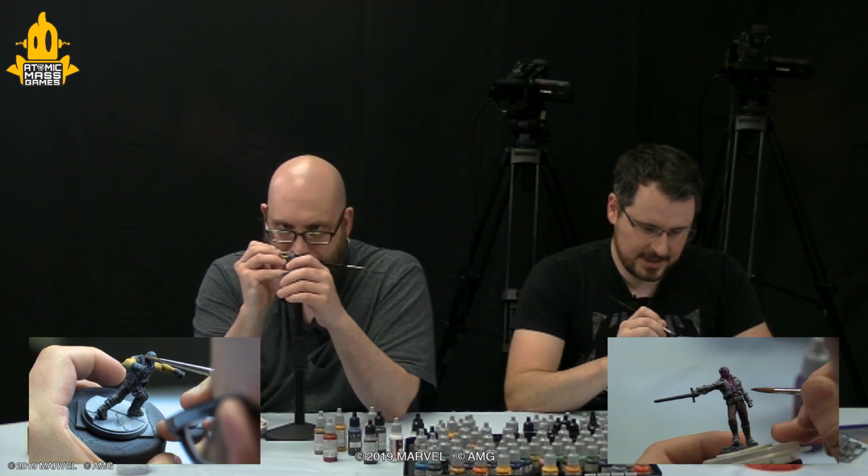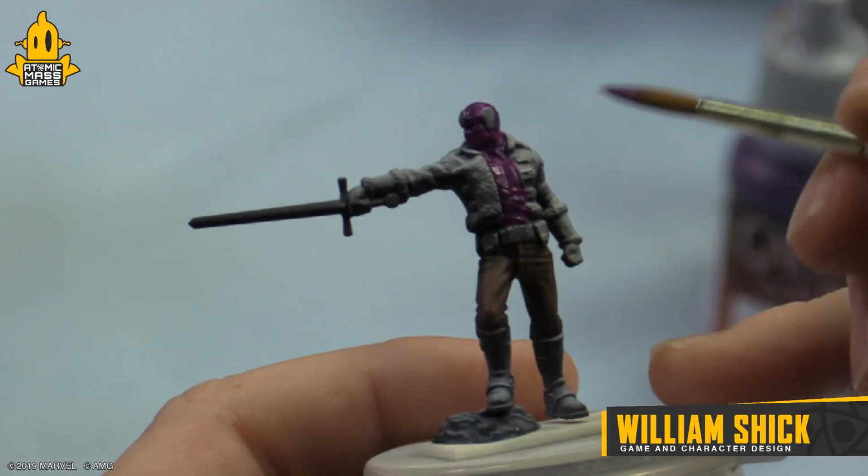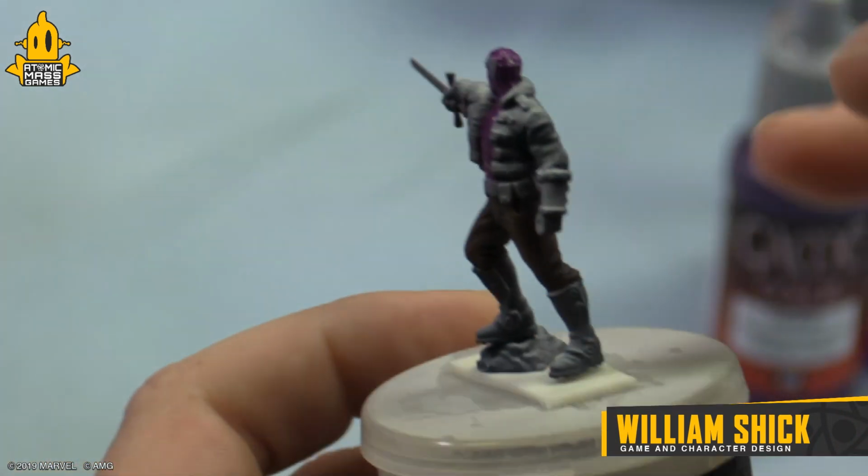Deep. Bring up this magenta. Yeah, I'm going to highlight this and then do another wash to richen and darken.